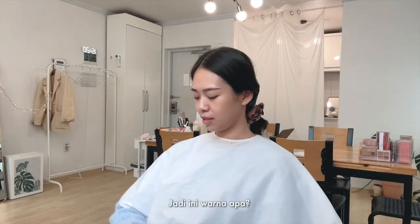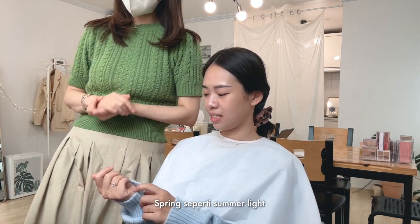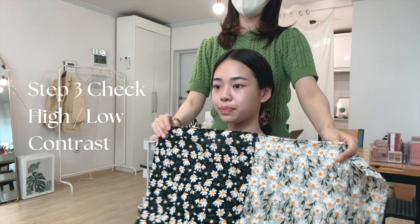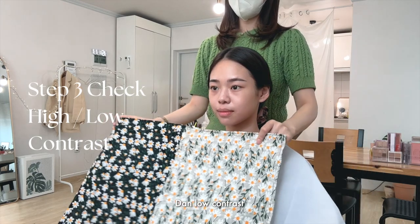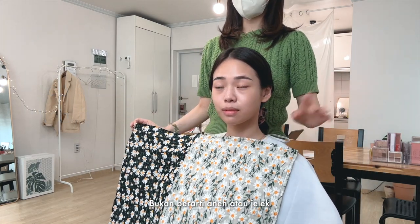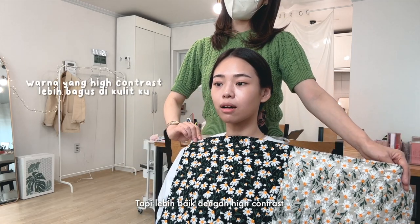So what color is this? This one is a spring, spring light and summer light. So still okay. This one is high contrast and no contrast. It's not the worst thing. A little gold, like the high contrast look.